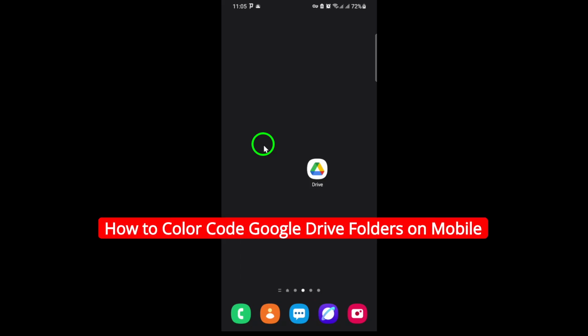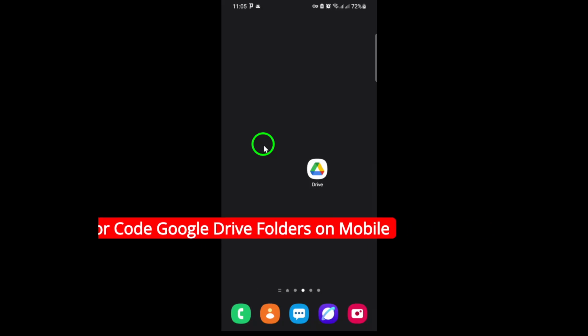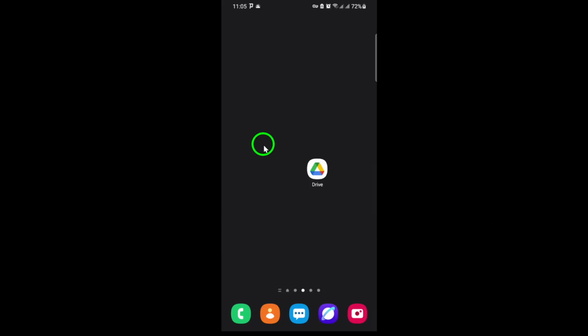Welcome. If you're looking to bring a splash of color and better organization to your Google Drive folders on mobile, you're in the right place. Today, I'll show you the easiest way to color-code your folders using the latest Google Drive app update. Let's get started. First, open up your Google Drive app on your mobile device.